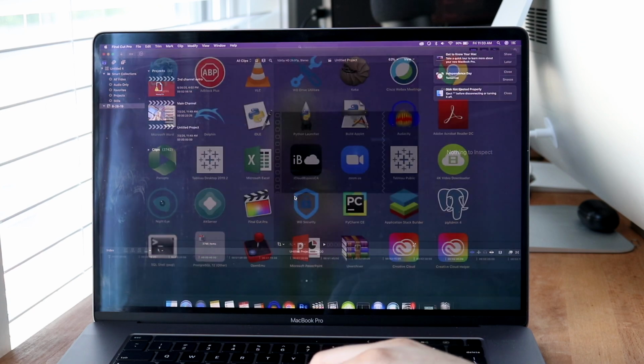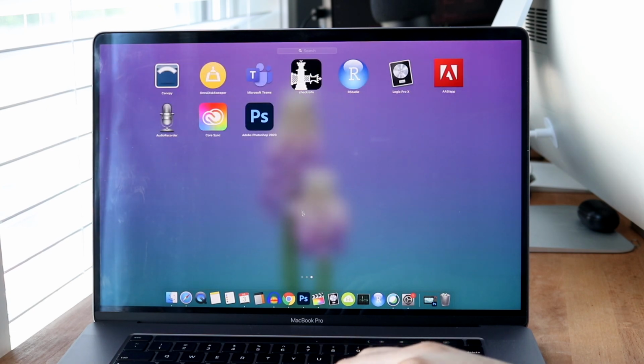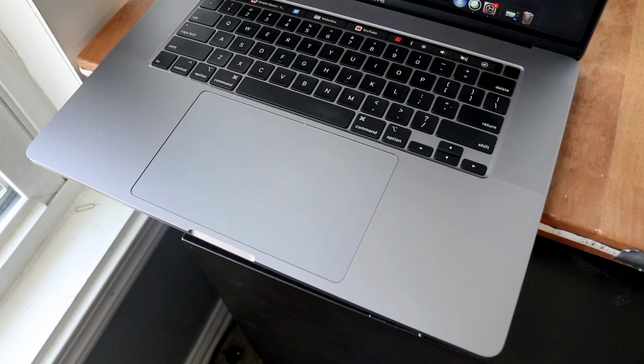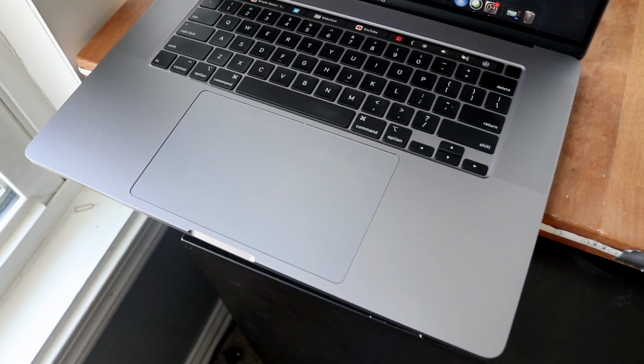Now this is the base model, so I just want to say that this is the 512 storage, 16 gigs of RAM, and the 6 cores, so keep that in mind the whole entire video. I should have said that in the beginning. But with that microphone, I was seeing a lot of other people do a lot of videos with it, and dude, they were killing it.